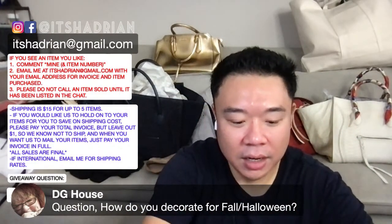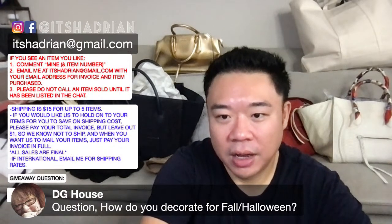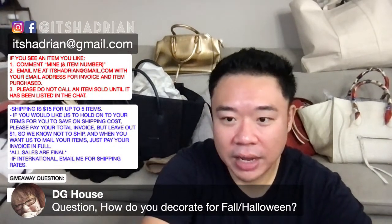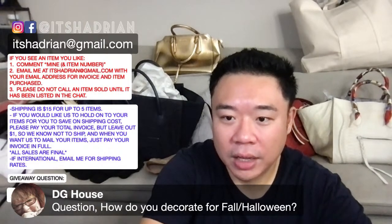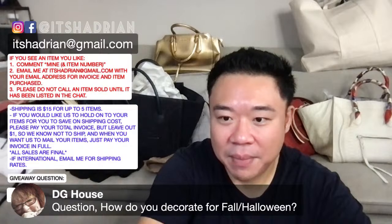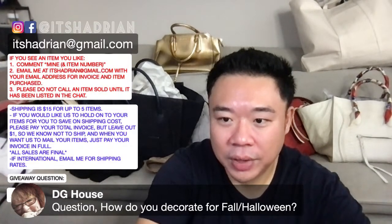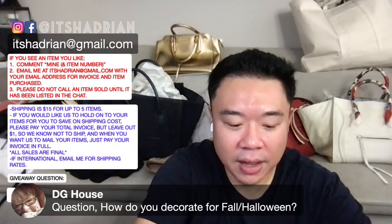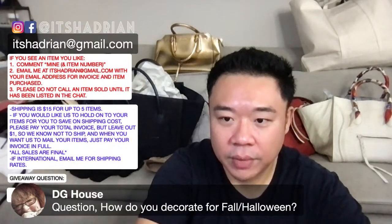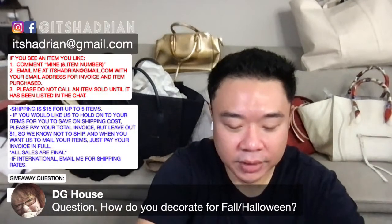So this is our Rebecca Minkoff green-gray Nubuck leather flap bag with wavy quilted details and gunmetal colored hardware. And how much is this one going to be, Adrian?